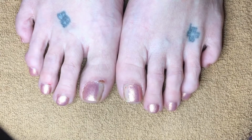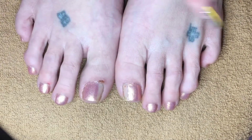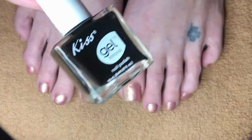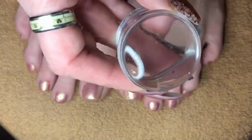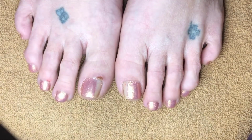So it's so pretty. So that's why I left that open, because on the big toe, I'm going to make it look like these. And then on the smaller toes, we're going to leave them like that. But we're going to be stamping with this black here. And it's called Express. I got this from Dollar Tree as well. And I will be stamping with my Born Pretty Clear stamper so you can see through it when I do it. I got that off of Amazon. It's a nice big one.